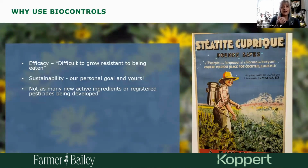But it's taking longer and longer for new active ingredients to get registered and developed, and it takes a lot of money and time. So it's kind of important to start thinking outside of the box and in a more sustainable way. Sustainability is a big goal of ours at Koppert.